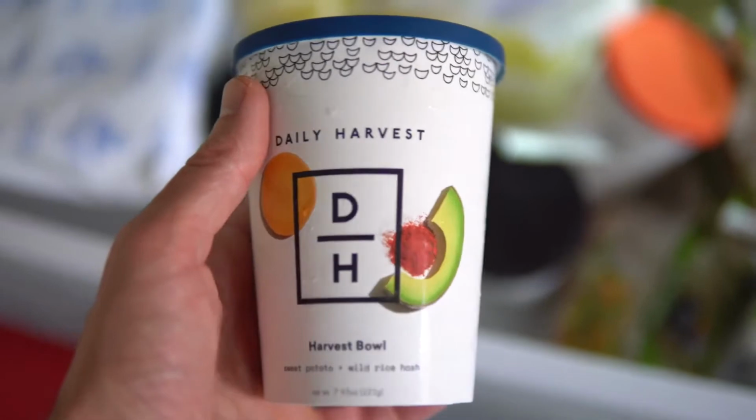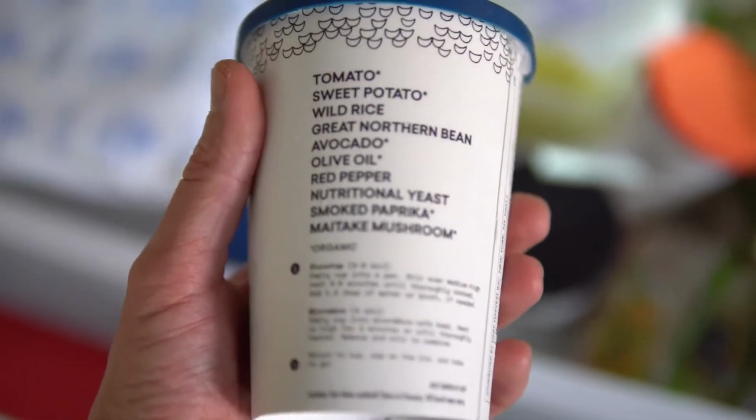Then the Harvest Bowl, which has grains, sweet potatoes, avocado, things like that, could work out great for either lunch or dinners. And then they've got bites, which are fun for snacks or desserts, and again, super healthy whole food ingredients. I'm gonna blend up a smoothie really quick because Max is hungry and so are we. But like Dusty said, when he's on the go, he loves to take these with him.